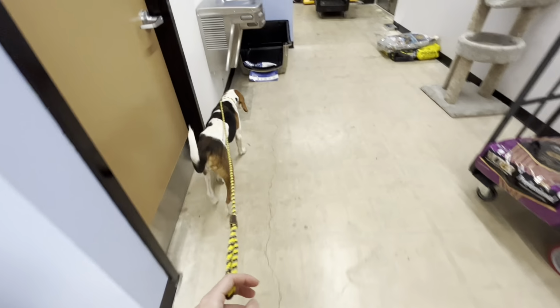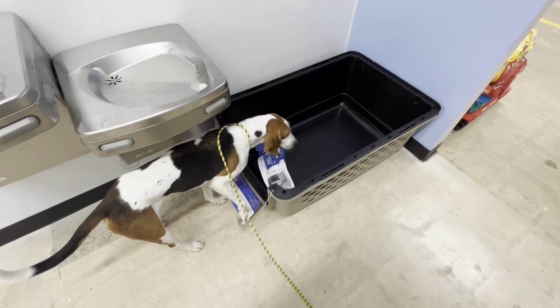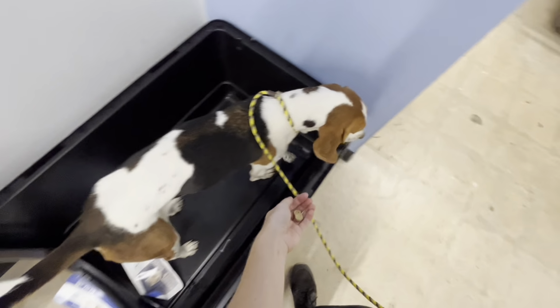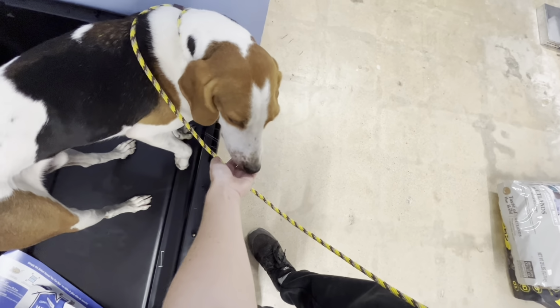And this was just funny, so I wanted to include it. I don't know why he decided to climb into this crate. I actually treat him for it because he's being confident, and I really like that. So he can have some food for climbing in the crate, even though I didn't ask for it. That's up to him. He can have it.